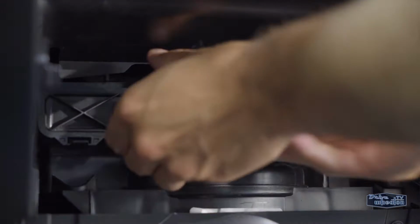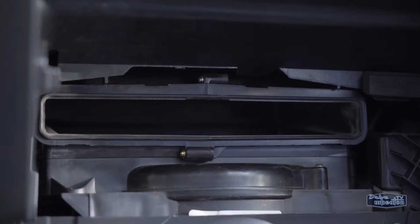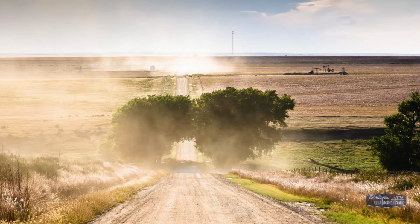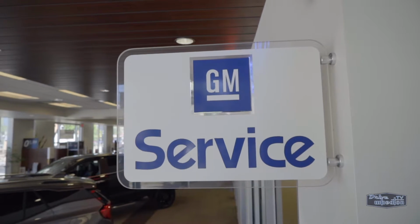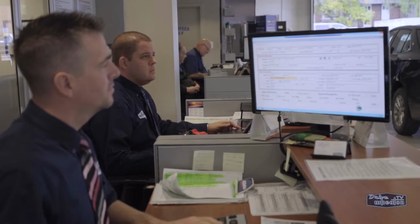If you're a do-it-yourself type of person, you should be checking it at least once a year, but I'd recommend every few months, especially if you live in a large city with lots of pollution or an area that's dry and dusty. If you take your vehicle in for services like an oil change, dealerships will usually check it every time and will let you know when it's time for a change.